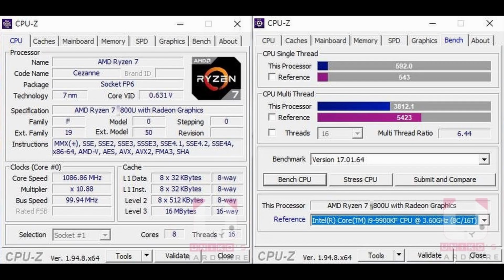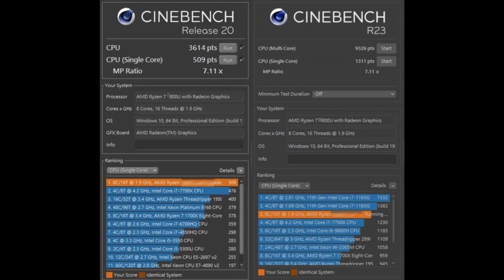And looking at the multi-core scenarios, because that's still important to show, we have seen the 5800U being able to score about 3800 points in CPU Z in the multi-core scenarios, but that's not necessarily all that great if you compare it to the 9900KF or the 4800U from the last generation of laptops. Now, of course, in Cinebench R20, if we're looking at the single-threaded workloads, we have seen that it has managed to score really nicely, about 510 points over there, and I believe it was 3600 points in multi-core. And in Cinebench R23, we have seen it being able to score about 1300 points in single core and over 9300 in multi-core scenarios.